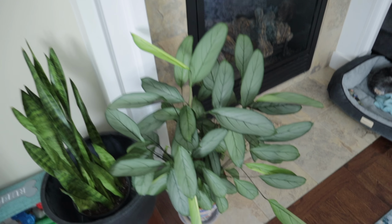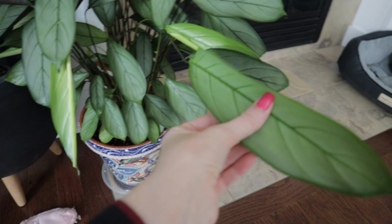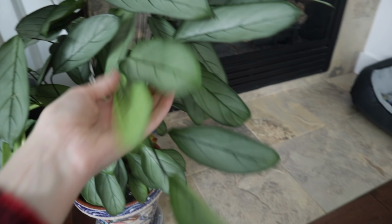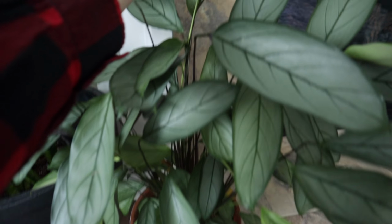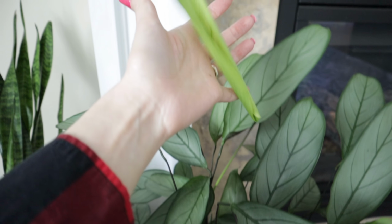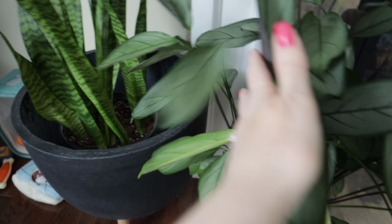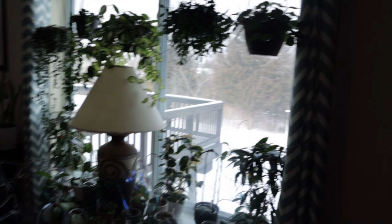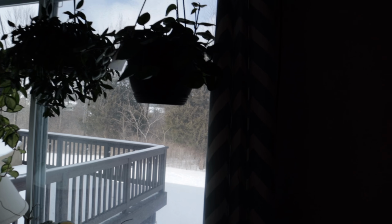Here is the Tenante that I have. It is huge. It's been growing all winter long. It's insane. This is all new leaves, you guys. They're all unfurling. This plant is humongous. So they're all growing. They're all doing pretty well. And now we are moving on to my north window that you guys hear about all the time.